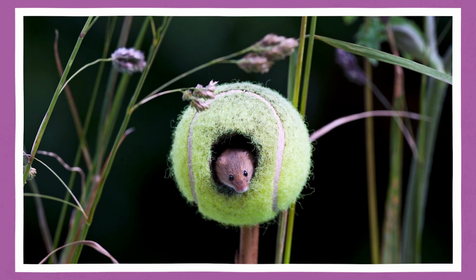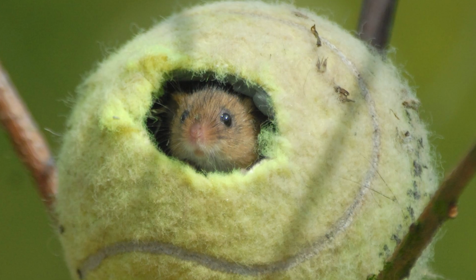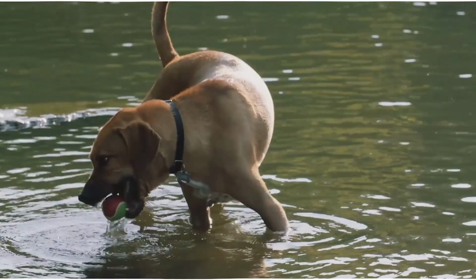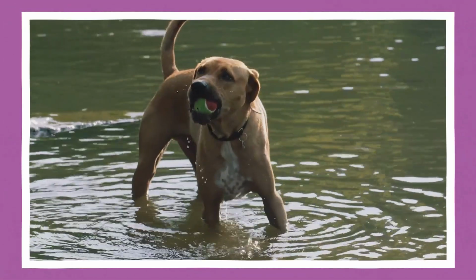By far the most adorable example of used tennis balls being repurposed is as homes for harvest mice. Although I don't envy the real estate agent's job trying to convince the mice to live in a dog's favourite chew toy. You'll never believe what else we found in the park.